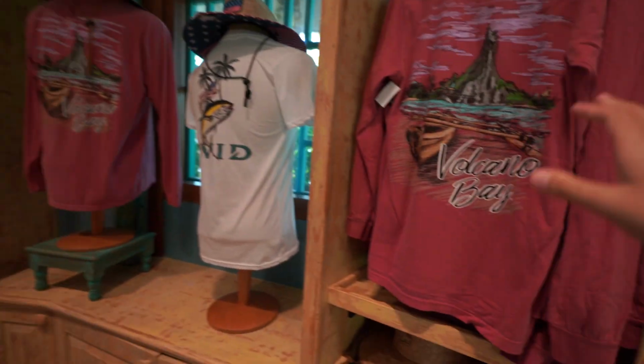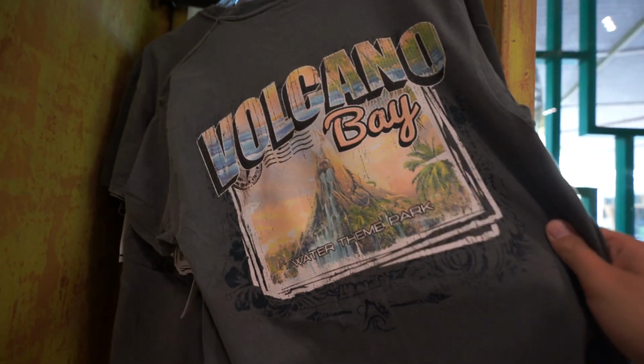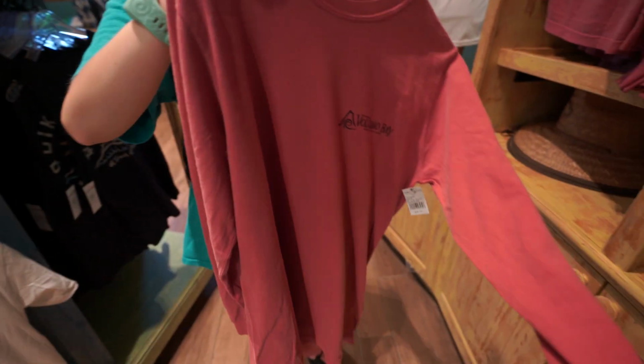Yeah, I like that. Oh, even the retro postcard. Yeah, I like that one too. Volcano Bay, but I don't like that it says water theme park on the bottom. Simple little logo. I like it. It's kind of soft too.